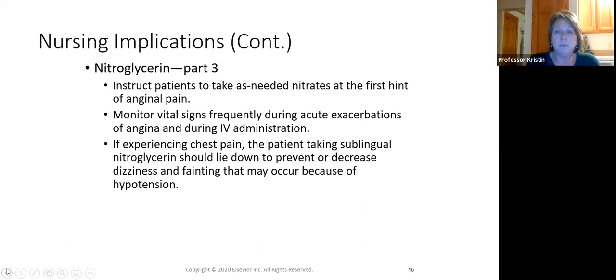If experiencing chest pain, the patient taking sublingual nitro should lie down to prevent or decrease dizziness and fainting that may occur because of hypotension. So if they're experiencing chest pain and they're having to take their sublingual nitro, have them sit down or lay down. First of all, it's going to do two things. One, it's going to prevent them from falling out, dizzy, fainting because of hypotension. But also, it's going to decrease the workload of the heart. We're going to go to a restful state, lay down, try to relax, breathe, take that sublingual nitro. Let's decrease the workload of the heart, increasing oxygen and nutrient filled blood to go back into the heart so that we can perfuse adequately.